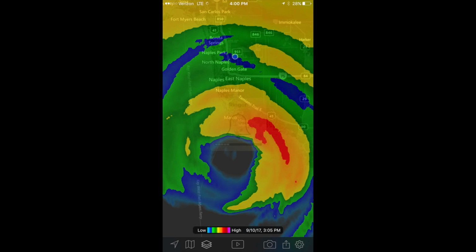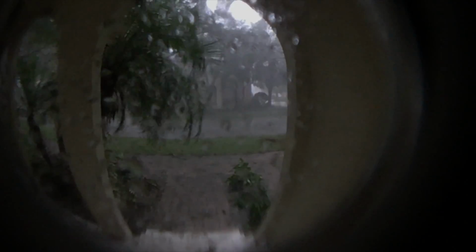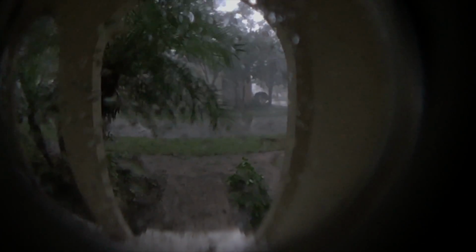So anyway, this was the last image that I was able to pull from my cell phone before we lost cell coverage as the storm was about to hit. After that, it was total radio silence. The winds sounded like a freight train outside going past at about 100 miles an hour. In fact, the eye wall hit Naples with sustained winds of 130 miles an hour, and it was like that for 30 minutes. And there was one gust recorded at 142 miles an hour in Naples.